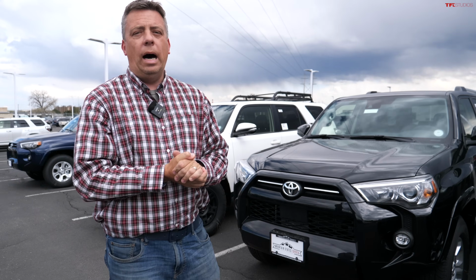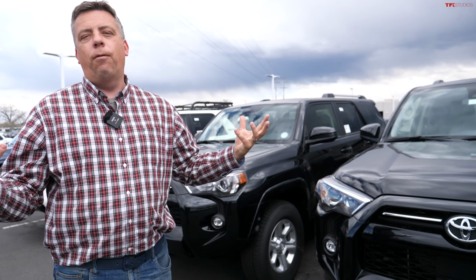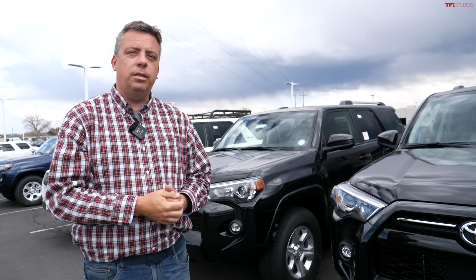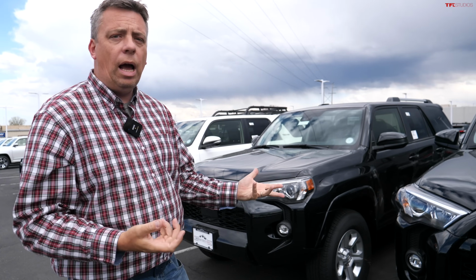Also, I have a few more new renderings of the new 4Runner from our friends at 4runner6g.com. It's a forum for 4Runner owners. That's where we hang out. That's where we get most of our 4Runner news anyways. So I'm going to show you some renderings of the new 4Runner with different colors and also show you what's available right now.